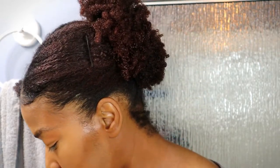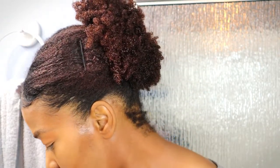So my eyes are pretty much done. I'm not going to do anything else. I'm going to go ahead and use my blush from e.l.f. Cosmetics and my highlighting powder. There's my e.l.f. blush.